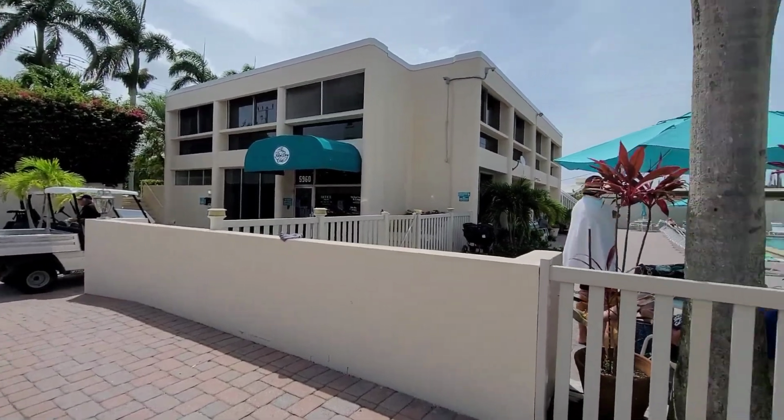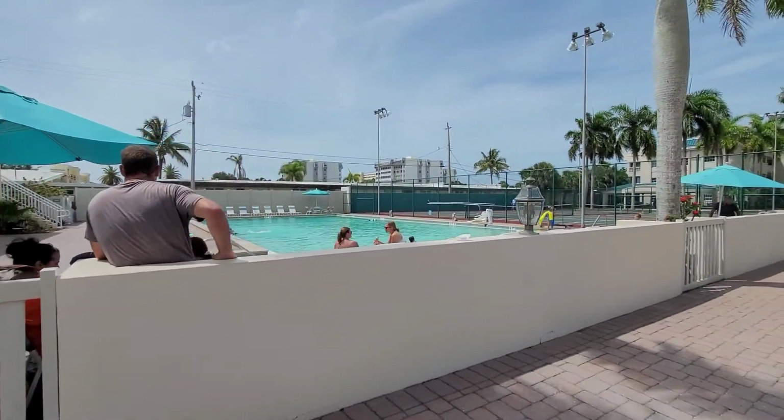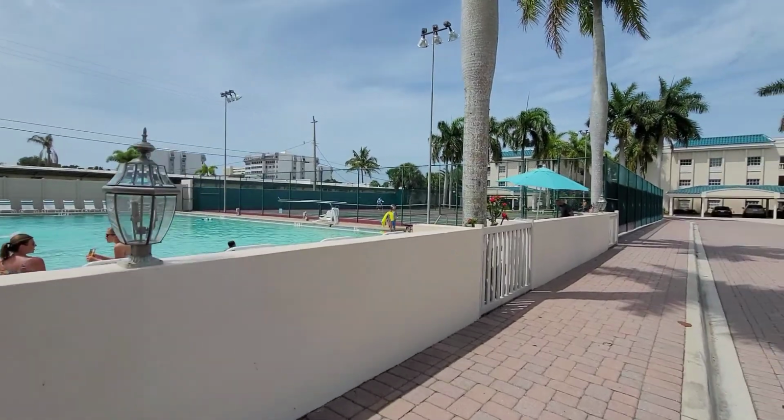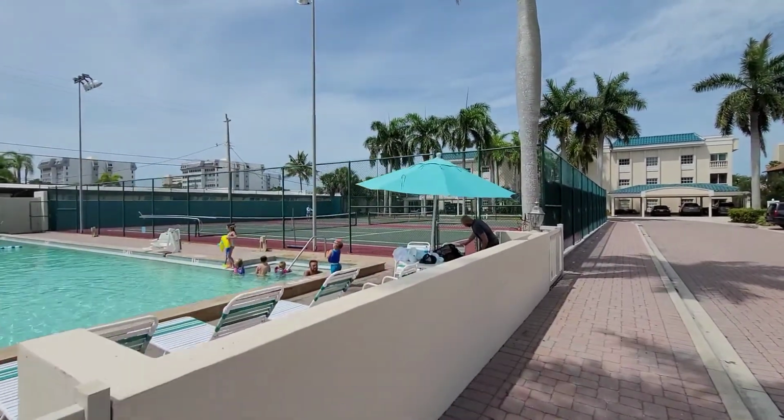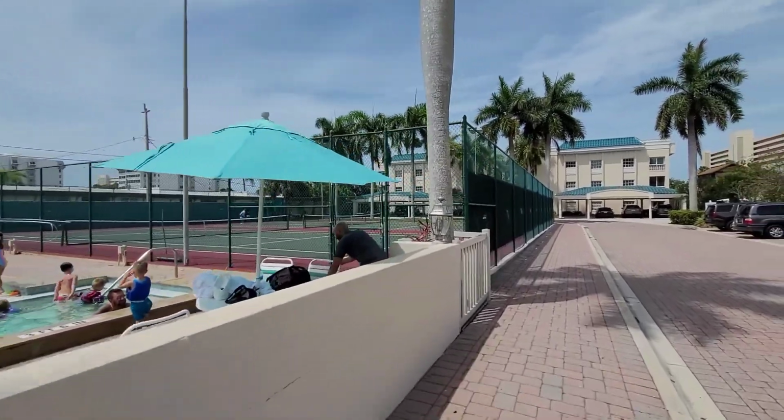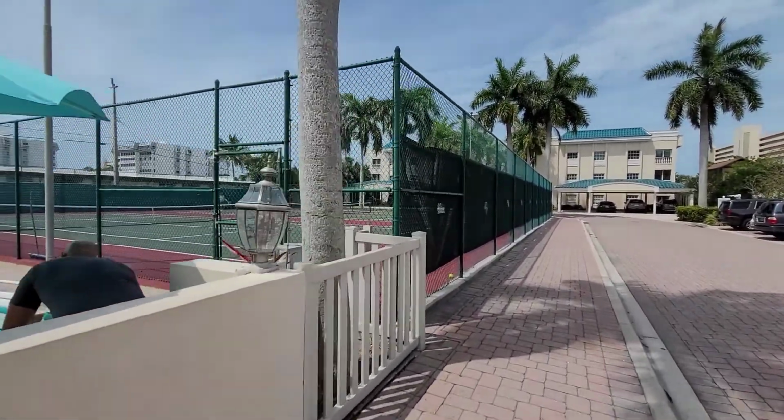So you've got the office there, the pool, and then tennis courts right over there. So this is the Palm Bay Club.